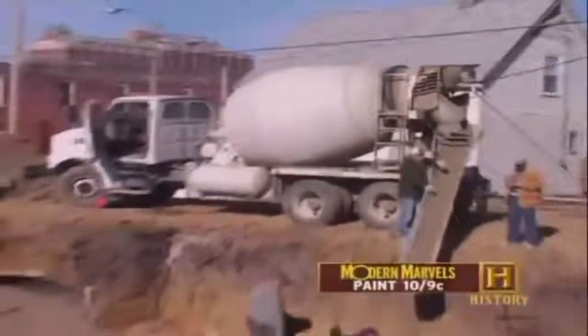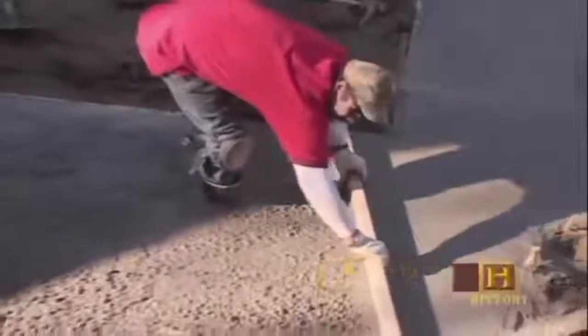5 blocks away, concrete footings are poured for a new foundation that will be built to support the weight of the house. But to get the cross beams through the old foundation, the crew must knock a few holes.